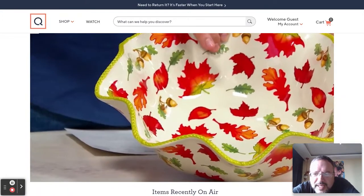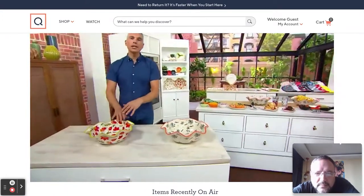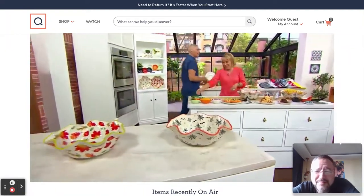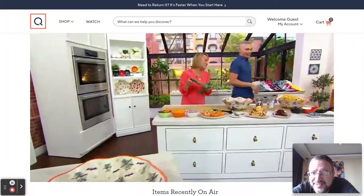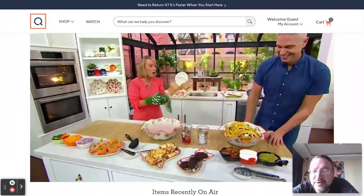Even if you're apple picking, put your apples in there, put your gourds in there, and all of a sudden it's a centerpiece. You know, all those gourds laying around your house, they finally have a home now.